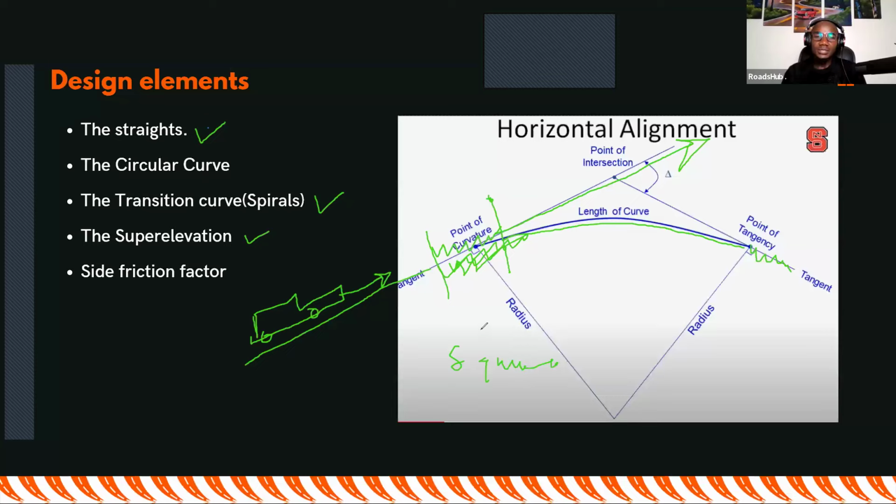When we are talking about a symmetric horizontal curve, it's the nature of drivers and human beings that we are always happy when we have predictability. When a vehicle or a motorist is getting from this straight section, they anticipate that as they get into this curve, they will exit in the same manner, within the same constant parameters.